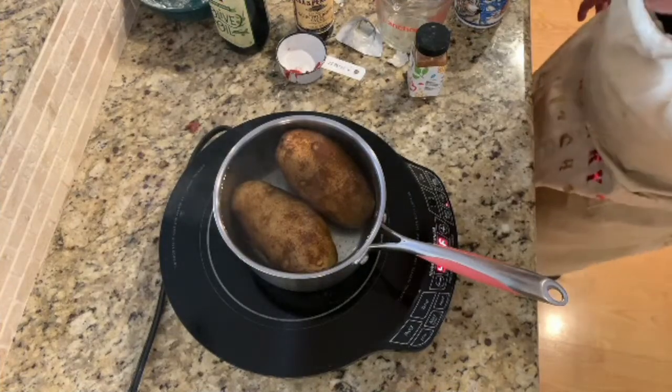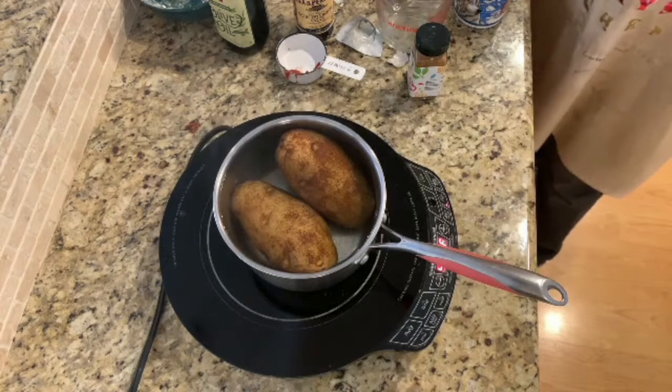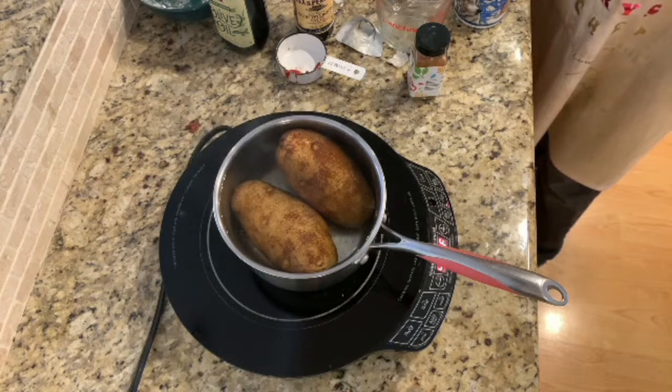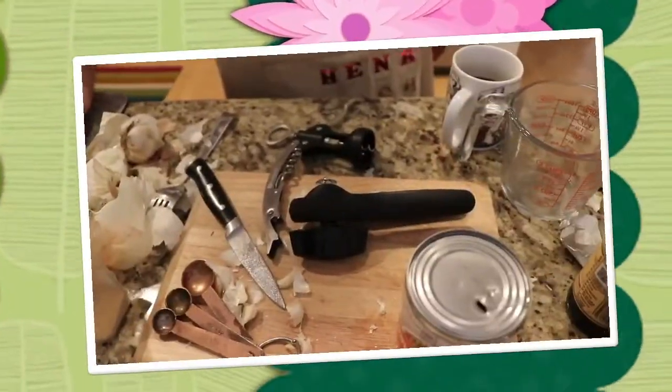I would like it if it was a little more boiling at this point, but I do see something happening. Alexa, is there a timer going? There are no timers set. So Alexa, set timer for 10 minutes. 10 minutes, starting now.